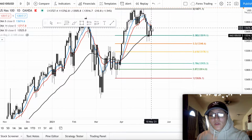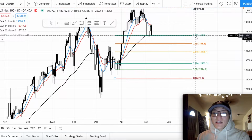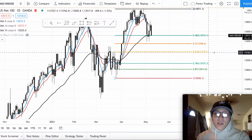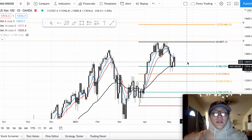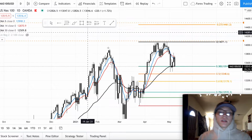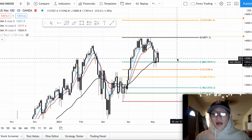We tested these levels, rejected. Now we're coming underneath. We'll break through 38.2 and hit 50, and then potentially hit 61.8. But I am being very watchful, because this momentum could just switch so quick and we could go bullish again. So when scalping, you really got to pay attention for that.